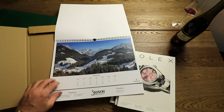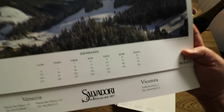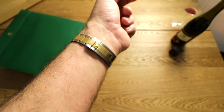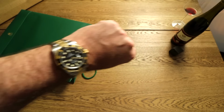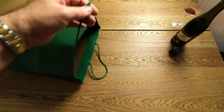Ah, gorgeous. These are the guys I purchased from, guys. These are my AD. Wonderful guys in there. Matt, he's the best. I'm sure you've already noticed, but I'm wearing the Submariner, the two-tone Submariner. Seeing as the watch that's coming out of this box at any moment now looks a little bit like this one, I figured I'd put them side by side so you guys can see.